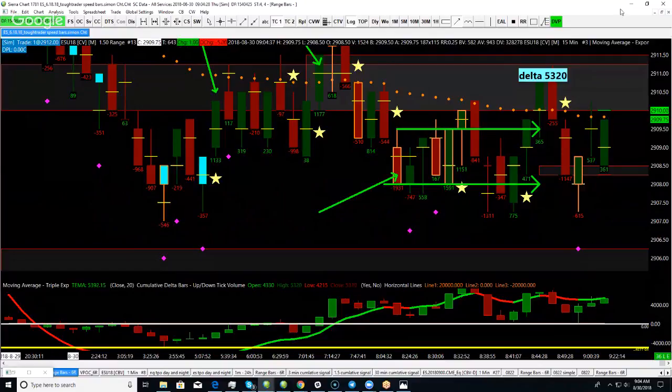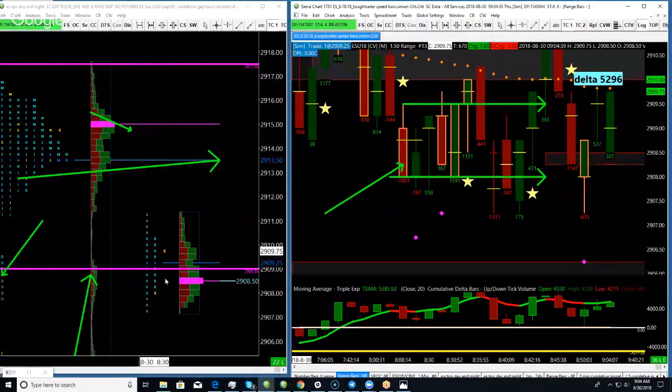Remember, if you go back to the chart now, what's going on in here? We're inside prior day's value. So you would expect what? Chop inside of prior day's value. That's what we're getting. That's why you have it sideways, right? And then we're overlaying on top of that biggest delta.